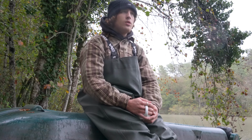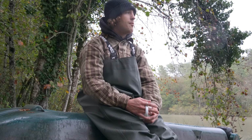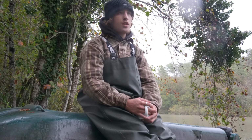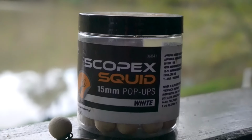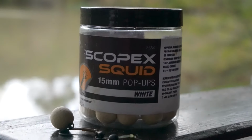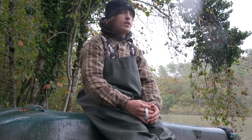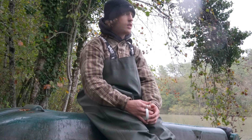But yeah, beautiful. Just fishing over some Scopex boilies, 20 mils and 15 mils, well 15, 18, 20. Just a large spread of boilies, and then I'm fishing 15 mil Scopex squid white pop-ups over that on a spinner sort of rig. Really good, producing really well. Hook holds are perfect, so yeah, I'm happy with everything that I'm doing.